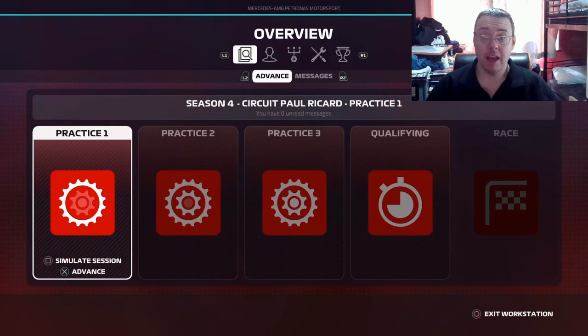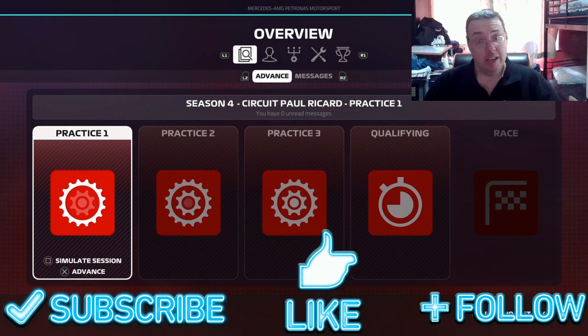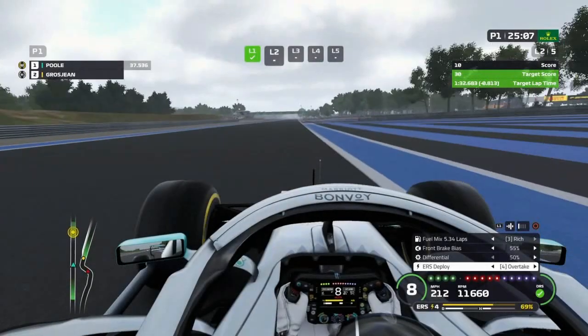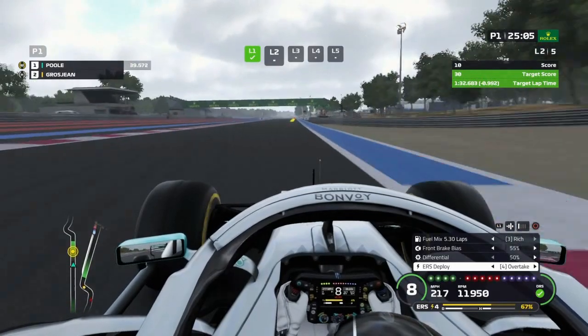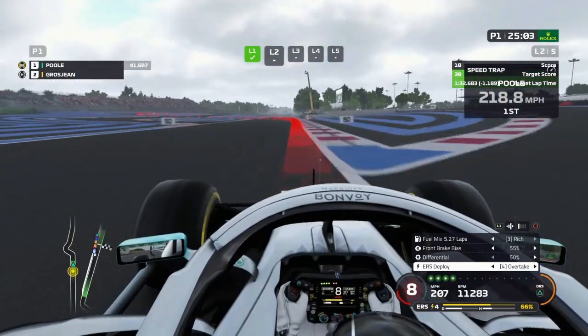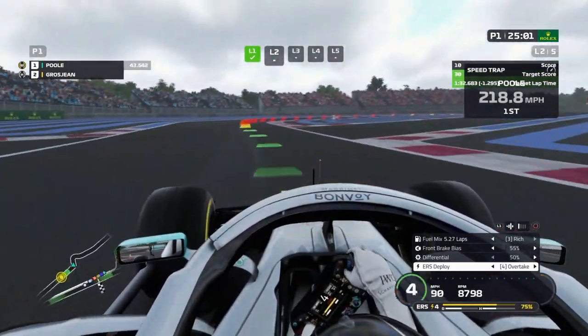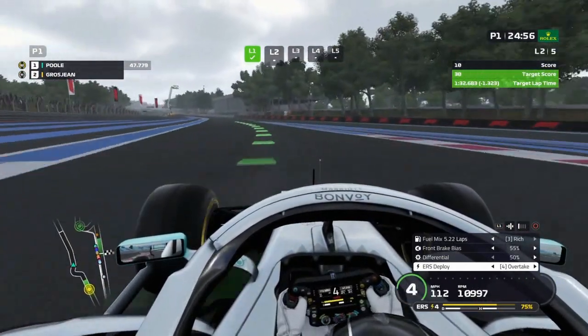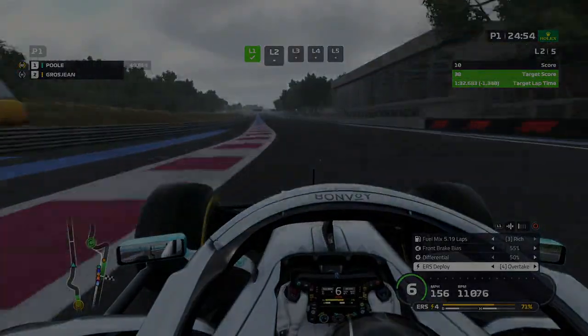So that being said, we're going to get practice around the Circuit Paul Ricard, and then we are going to get qualified. And we'll see you on the other side of this intermission for the introduction to what should be a good French Grand Prix. Before we get into it, we did get an update before this, and look what the update brought us, folks. You can now see the speed of your car through the speed trap. Nearly 220. That is phenomenal.